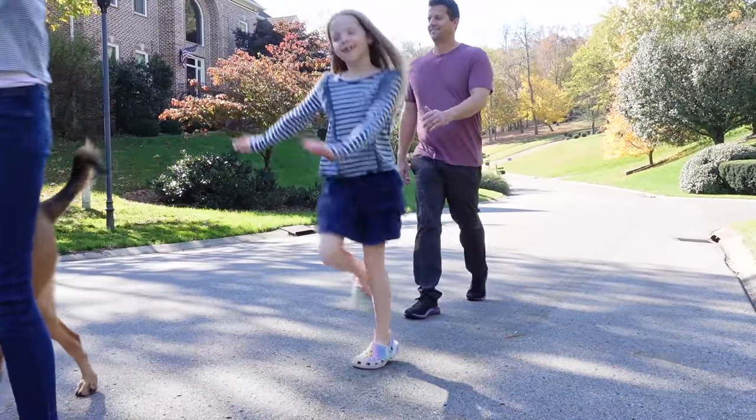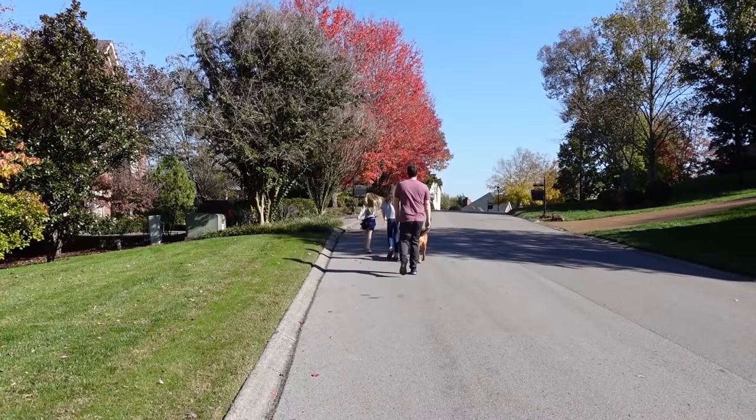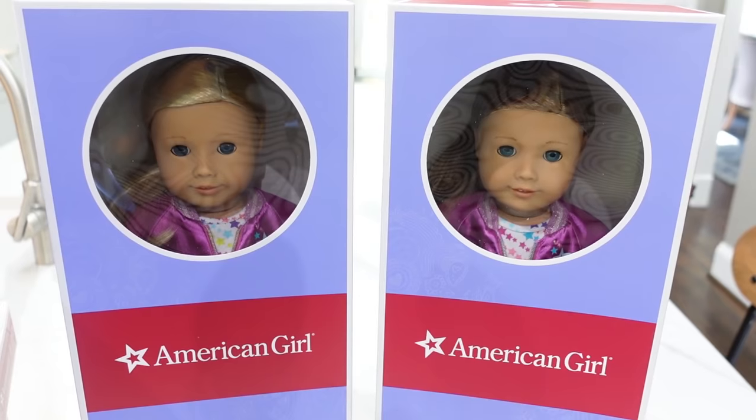Hey guys, I am so pumped for today because with some help from Mattel, I am putting together an American Girl scavenger hunt for Addie and Maya. Now the girls are out taking Sandy for a walk with Jason, and when they get home, they're gonna find two Truly Me American Girl dolls, and they're gonna be super excited for just those. But then I'm gonna tell them that that's not all I have for them.